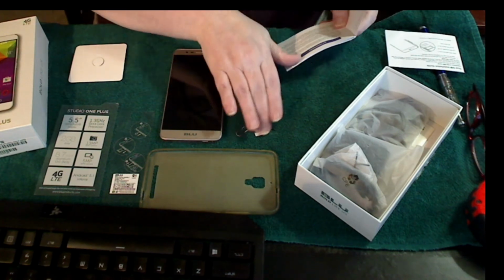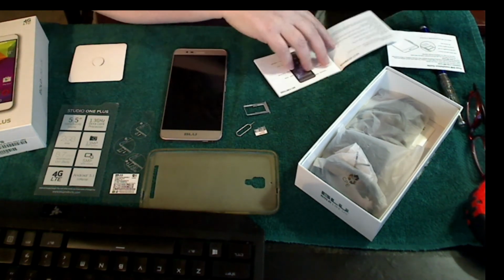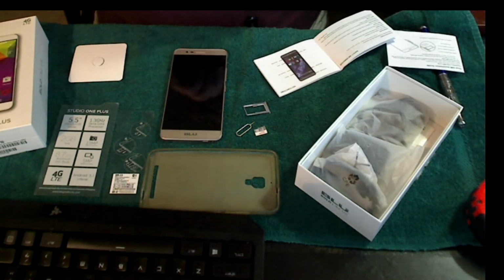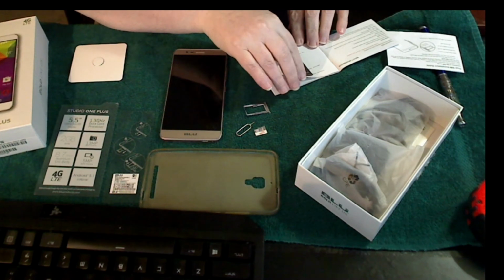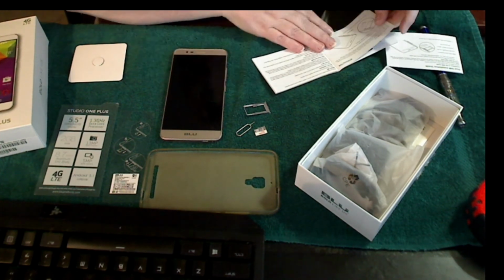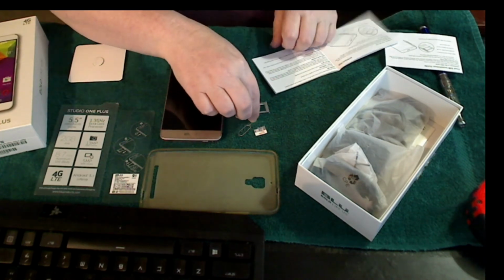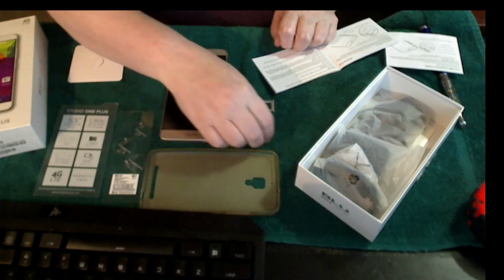I went ahead and picked up a 32 gig that I have just been waiting very patiently for. And now that I have the phone, I'm gonna go ahead and slap this thing in here. And I'm gonna look in the instructions. Okay.